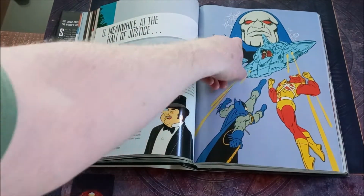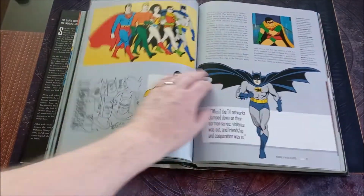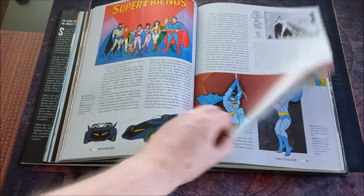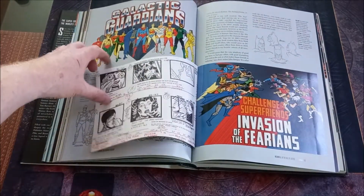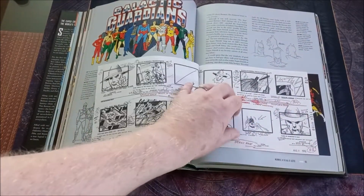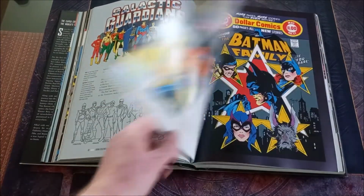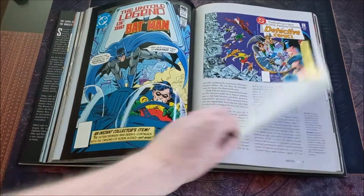And we have when he was a member of the Justice League. That's Firestorm, Darkseid. The old Justice League cartoon, the Super Friends cartoon, which we all watched as kids. Just really cool. And you get some storyboarding stuff thrown in. These you can actually remove from the book. I'm not going to. I think it would be doing it a disservice.